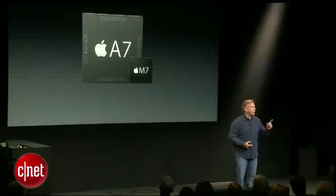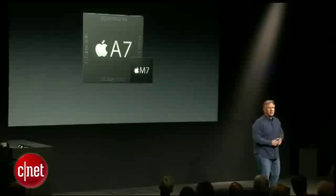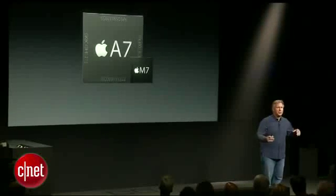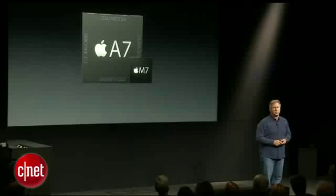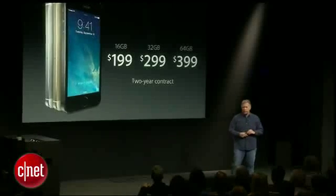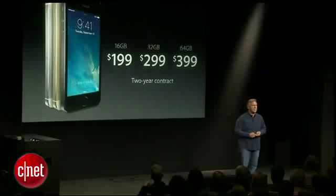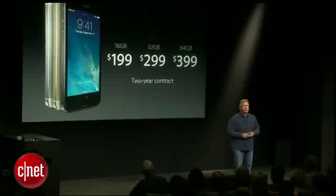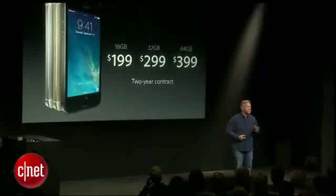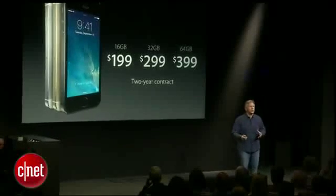So that's the first of our breakthrough new technologies in the iPhone 5S, a 64-bit class architecture and incredible performance of A7 and M7. It starts with a 16-gigabyte configuration at just $199, 32 gigabytes at $299, and a massive 64 gigabytes at $399, again on a standard 2-year contract. In addition to that, the team has made a set of cases that fit the character of this phone so well.